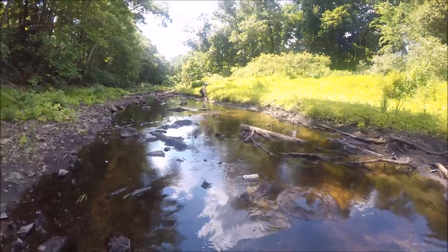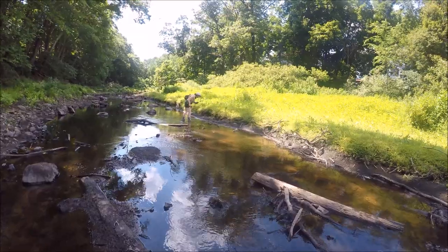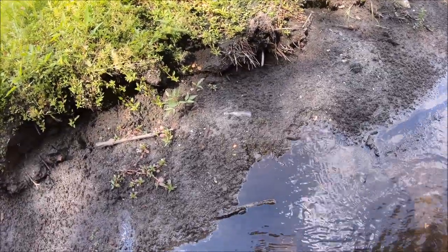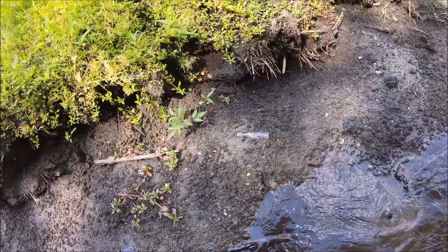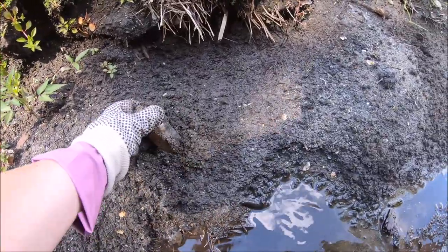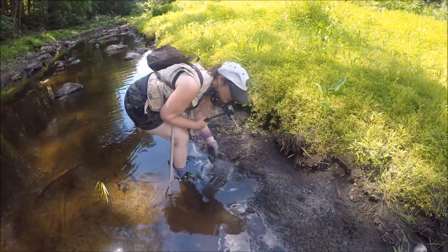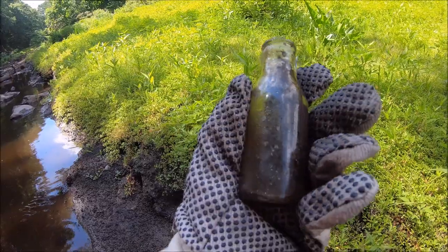Cathy said she sees a bottle. We see a bottle. It's whole. What is it? Looks like a battery oil. Oh, for squeaky batteries? Hmm. It's a find.